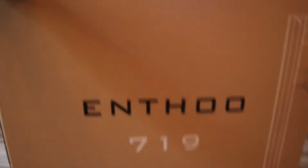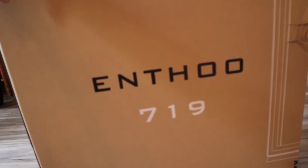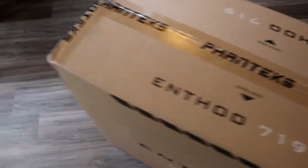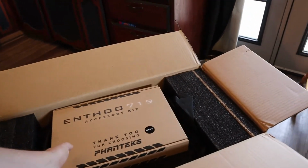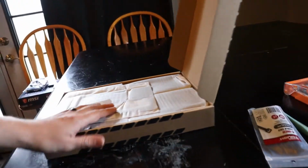This is the case that I went with: the Phanteks Eclipse P719 dual chassis. It's a big box. So let's start getting this unboxed so I can start getting it together. So you see when you first open it, it gives you a nice box of accessories. Hooray. All nice and wrapped already.